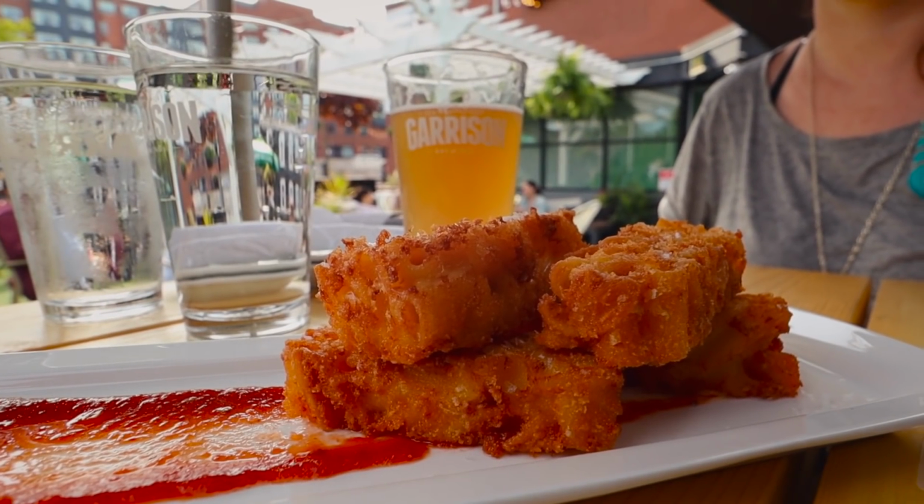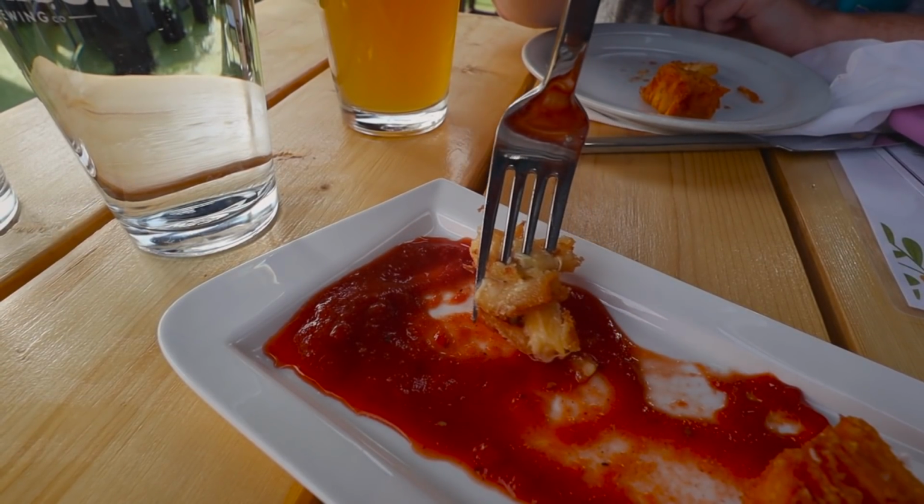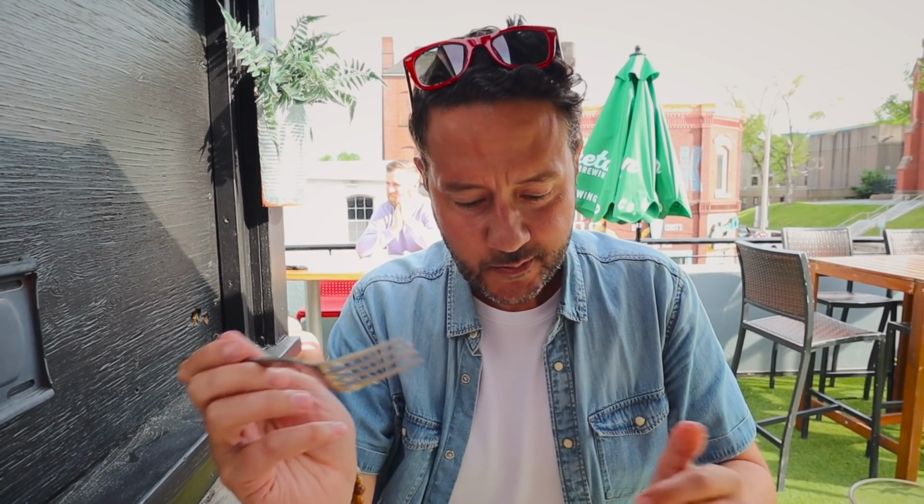Oh man. Seriously, that is incredible. It's just gooey, cheesy, crispy, and I need to try it. There's actually, I think it's some ketchup you can have with it. I just want to see the difference.